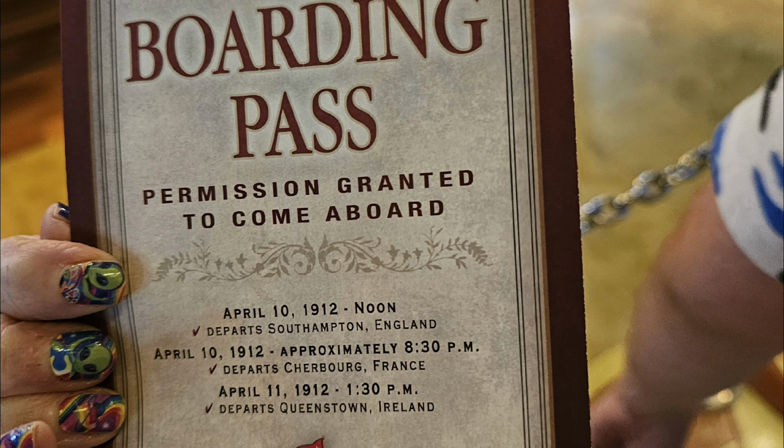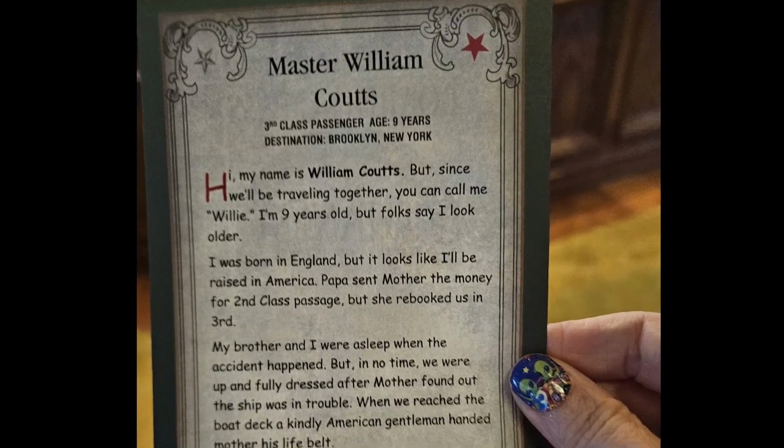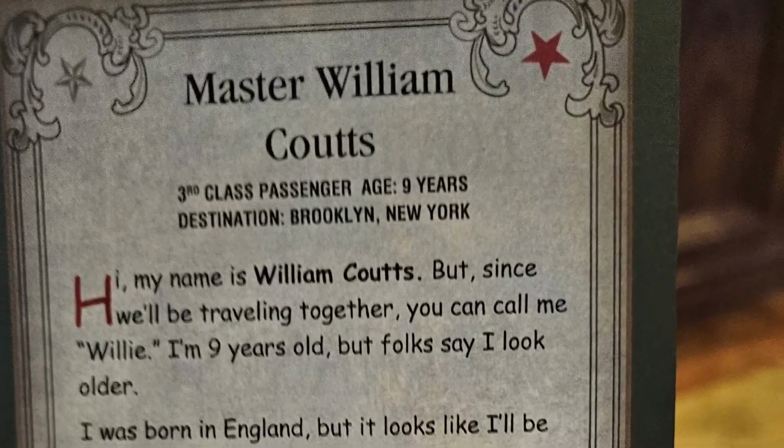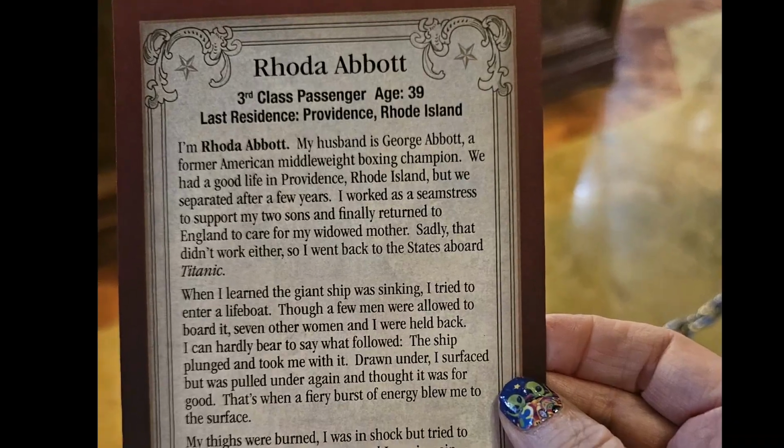As you go into the museum, they give you what is called a boarding pass, which would just be like you're boarding a ship, and you're going to see if the person that they gave you is going to survive the wreck at the end of the museum tour.